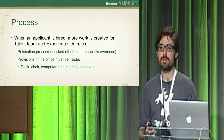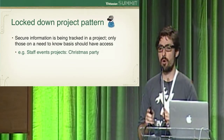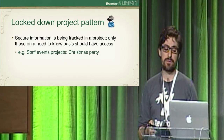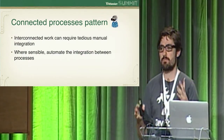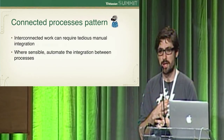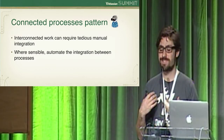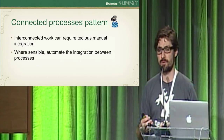So the two patterns that I see in this example are one of a lockdown project, where you only show people information on a need-to-know basis. And then you've also got the connected processes pattern. So the points at which those business processes connect often require manual, tedious work. And you want to automate that work where possible to make the lives of your staff a lot easier.